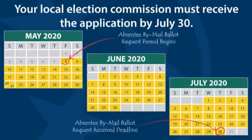To vote absentee by mail, your local election commission must receive your completed application no later than 7 days before the election. The 7-day deadline gives the election commission time to mail you a ballot and for you to mail the ballot back. However, if you know you're going to vote absentee by mail, I encourage you to make the request as soon as possible. Once again, to find your local election commission, visit govotn.com.